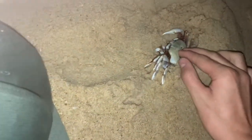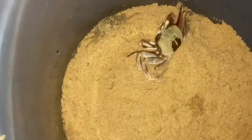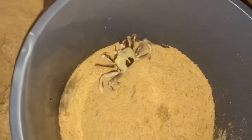Oh my god, look at you, you monster. Oh jeez. Can you grab my hat? This actual behemoth of a crab. Ready? Put him in. Oh my god, he's like triple the size of them all. That's gonna be monster bait, guys.